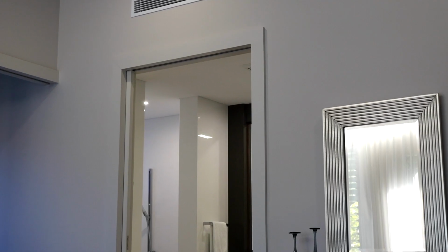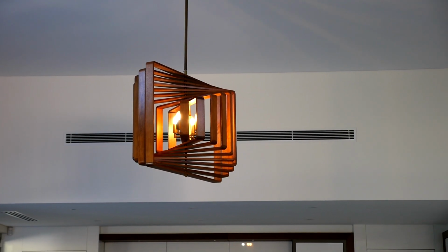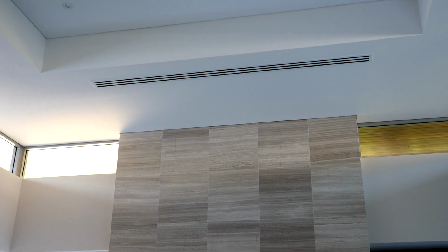The home exudes elegance in every room, and a high standard project like this takes a lot of planning right from the beginning. For example, a lot of thought went into the air conditioning. The slats throughout the home were individually made to suit each room size, and some were hidden from sight so they didn't become a distraction.